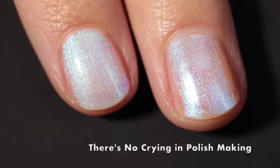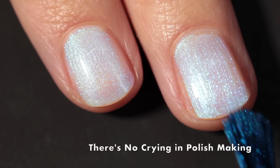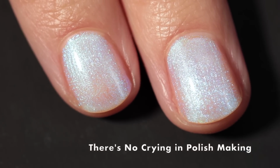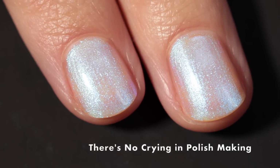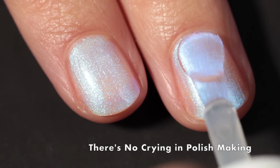I cannot resist a white polish, so I love just wearing them on their own. But this one is beautifully smooth to apply. As you can see, no patchiness, completely even, and that shimmer is already popping off the nail. Again, I like my polishes on the sheer side, so I left it in 2 coats.